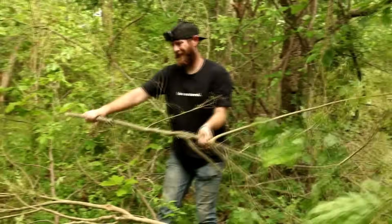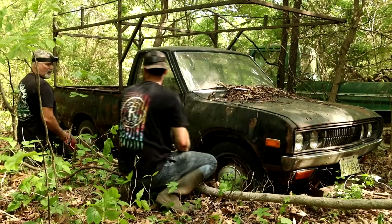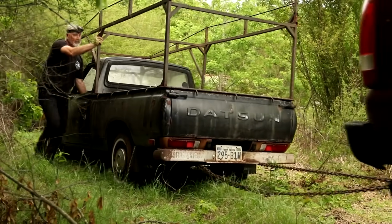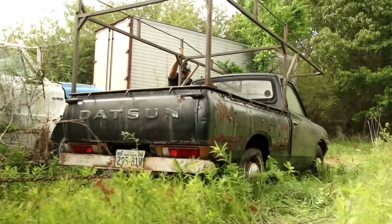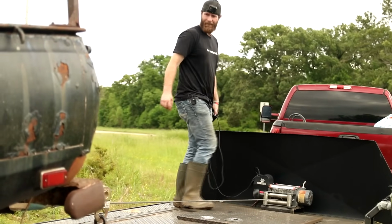Once we got her cut out, we tried to put a little air into the tires, but were completely unsuccessful on that. We decided just to try to drag her on out, which was a challenge in itself with all the thick woods and just stuff laid around everywhere. But at the end of the day, I guess we do have her on the trailer now, and I have to say that I couldn't be happier with her.